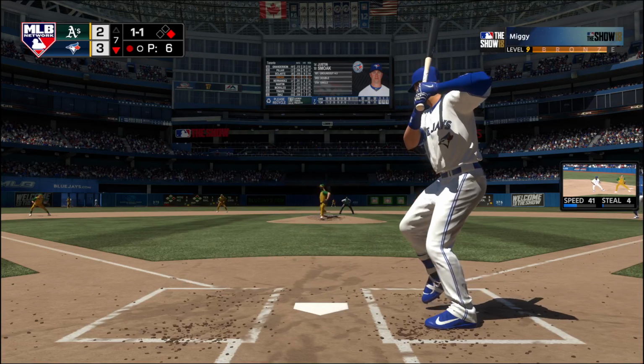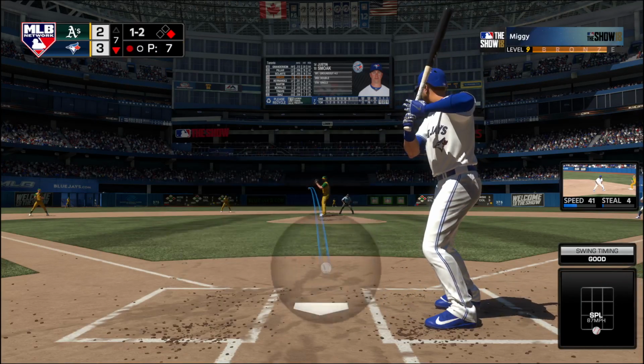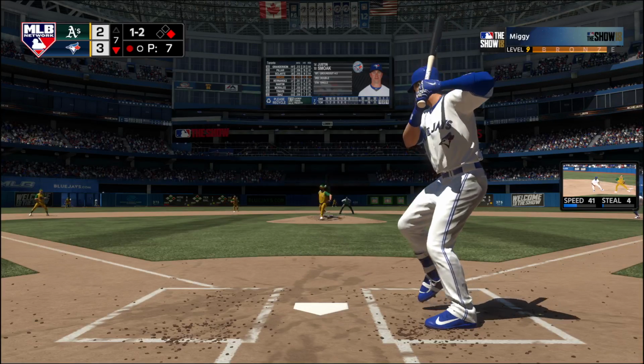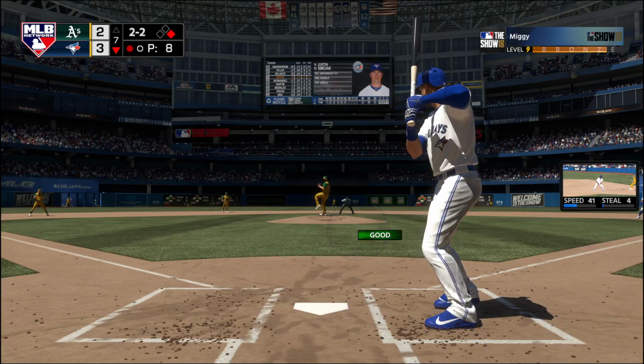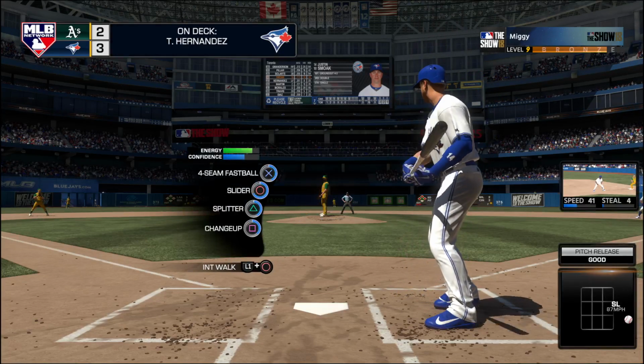The set and the 1-1 pitch. A swing and a miss at a ball down. Smoak waiting on the 1-2. And a changeup here, but that's taken low in the dirt for a ball. Working for the punch out and the offering. Missed with a slider.